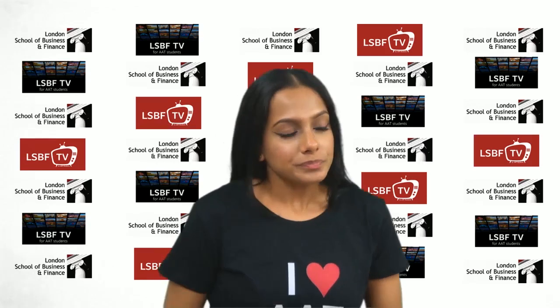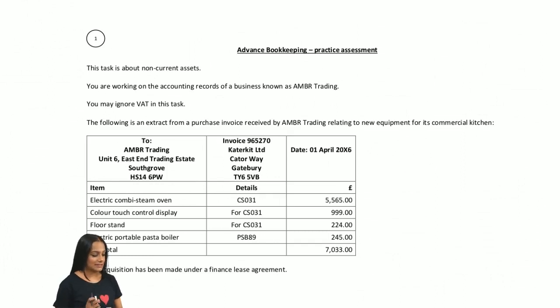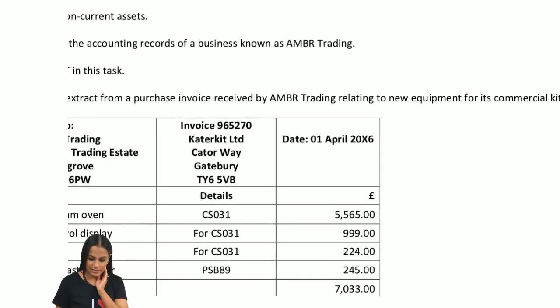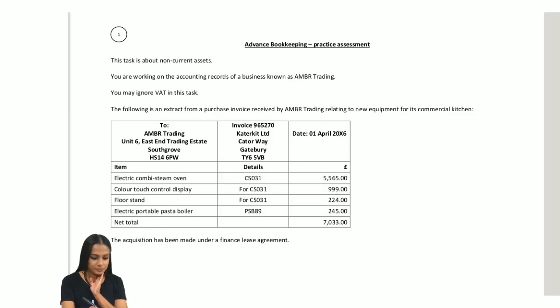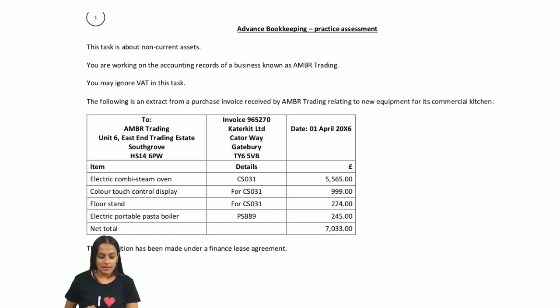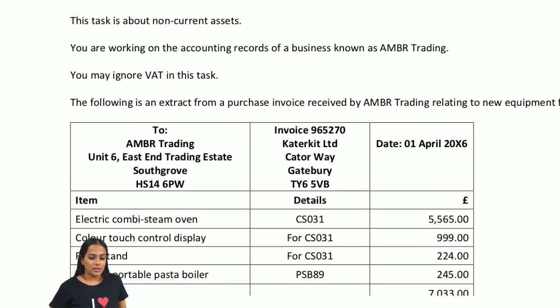Okay, so task number 1, this is based on non-current assets. So allow me just to zoom in, so that gives you a little bit more leeway so you can see exactly what I'm reading. There we go. Okay, so it says this task is about non-current assets and you are working on the accounting records of a business known as AVBK Trading. I think I'll zoom in a little bit just in case you can't see it. There we go. And the question is asking you to ignore VAT in this task.